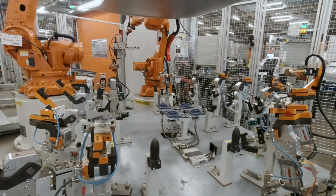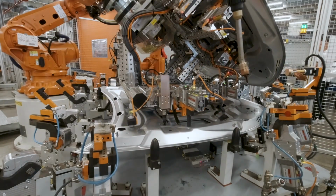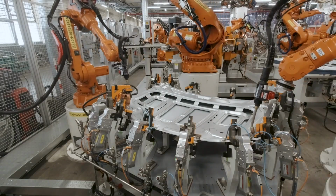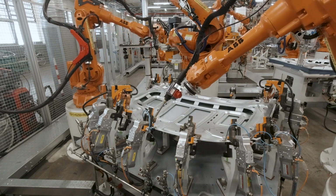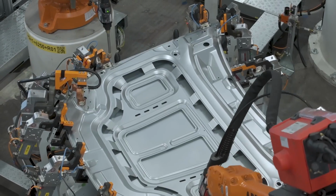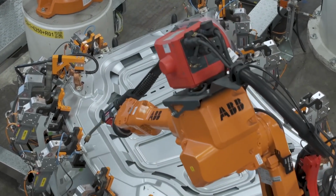But Audi isn't stopping there. 360 Factory Production Strategy. Audi's 360 Factory Production Strategy is all about creating a carbon-neutral production process by 2025. Yes, you heard that right. Net carbon neutral. They're ramping up automation, integrating innovative technologies, and renovating their facilities to achieve this ambitious goal.